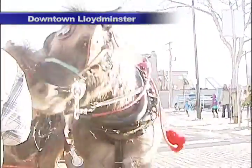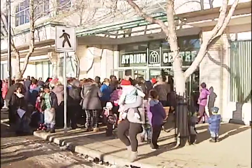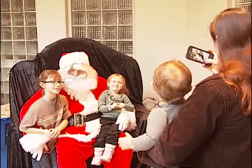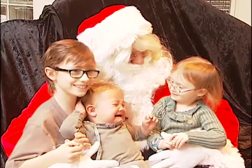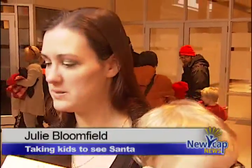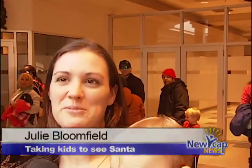Miniature ponies were a big hit with the kids outside the library as their parents lined up down the block to get inside. Julie Bloomfield and her 3 young children have come for a number of years now and consider getting pictures with Santa to be a holiday tradition. I think the most important thing about Christmas isn't the gifts or anything like that, but just remembering what the season is and spending time as a family.